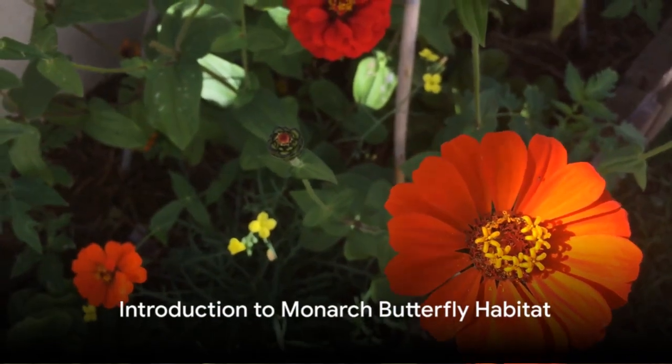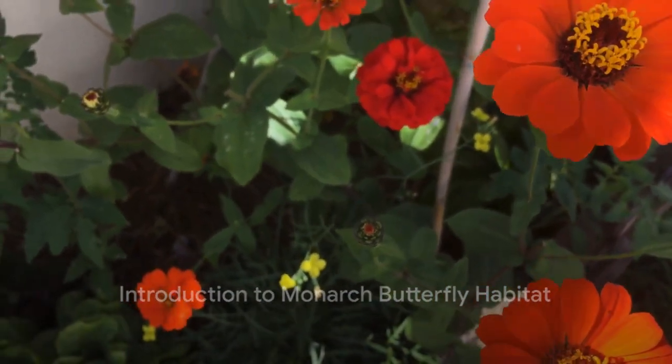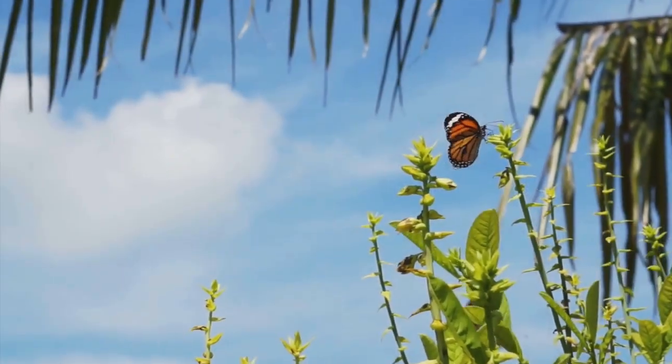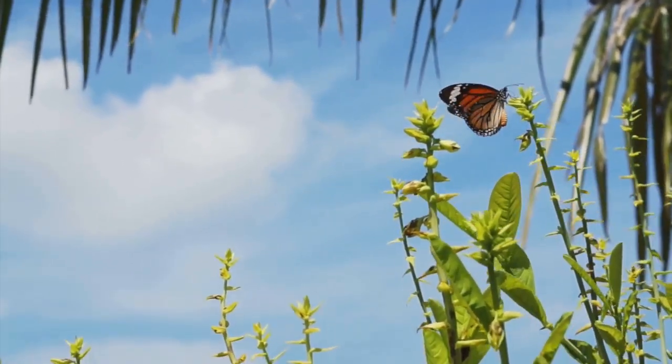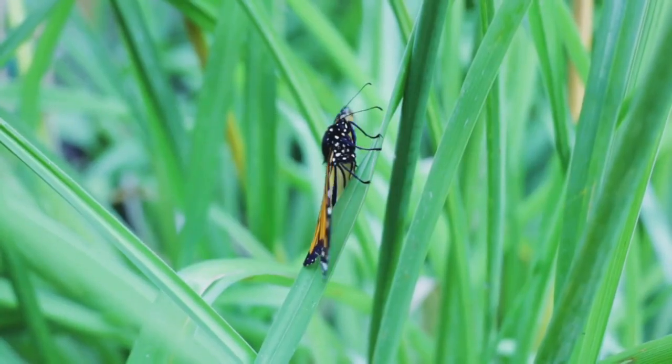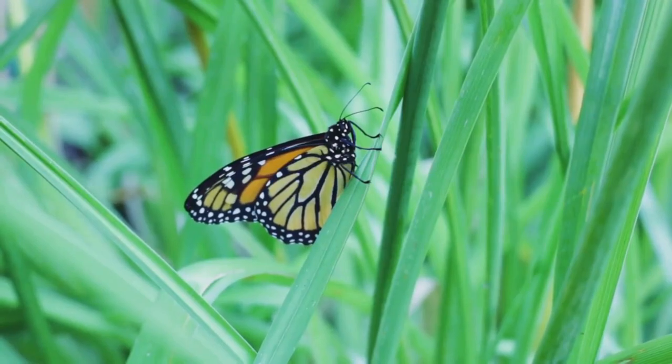Ever wondered what plants are best for a monarch butterfly habitat? A monarch butterfly habitat is a special environment, carefully crafted to support the survival and proliferation of these fascinating creatures. Stay tuned as we dive into the top 5 plants best suited for a monarch butterfly habitat.